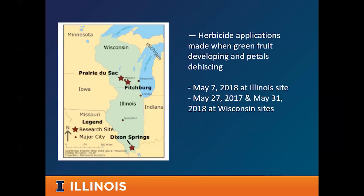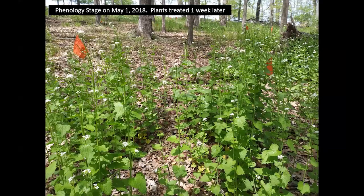And the idea is we watched the garlic mustard and we waited until there were green fruit on them and the last petals of the season were starting to fall off, way later than we typically spray garlic mustard. So for our Southern Illinois site, that was May 7th in 2018. And in our Wisconsin sites, that was May 27th in 2017 and May 31st in 2018. So here's a shot on May 1st of 2018 in Southern Illinois, 1 week before we treated the plants. And you can see there's still some flowers on them, but underneath the flowers, there are already a lot of full green siliques, fruit pods, already being formed on the plants. We gave them 1 more week after this before spraying them.